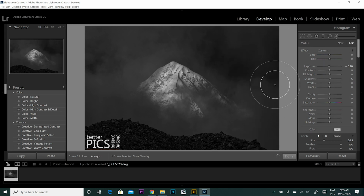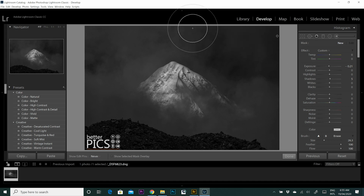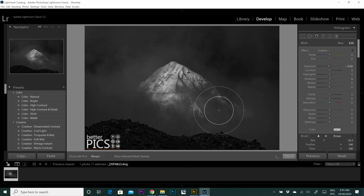Beauty of this is that it's all non-destructive. So if, say for example, I'm not too keen on that one, I just click on it and delete, and that adjustment is gone. So that's obviously a perfect example of non-destructive editing. You can always remove those adjustments, particularly when it's a raw image.